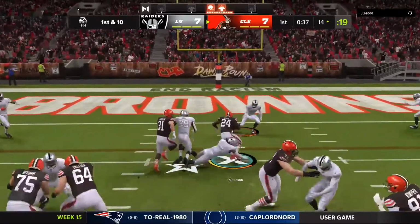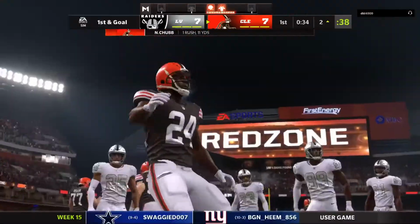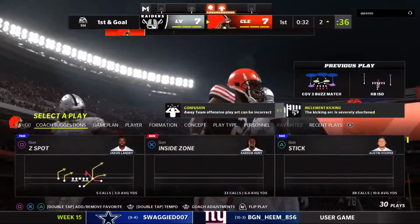First carry for Nick Chubb. And he'll be taken down at the 2-yard line. 11 more on that one and another 1st down.